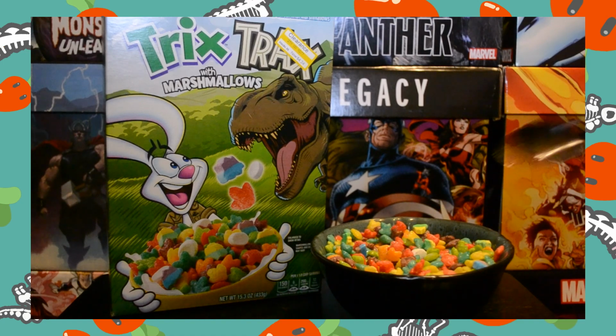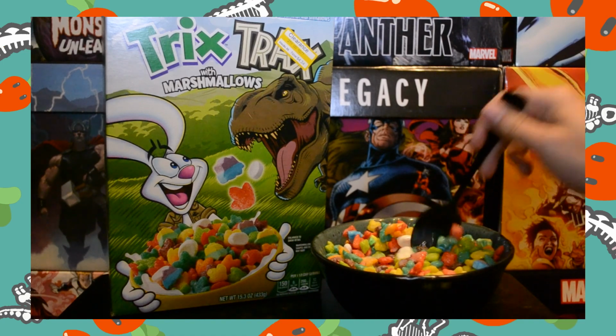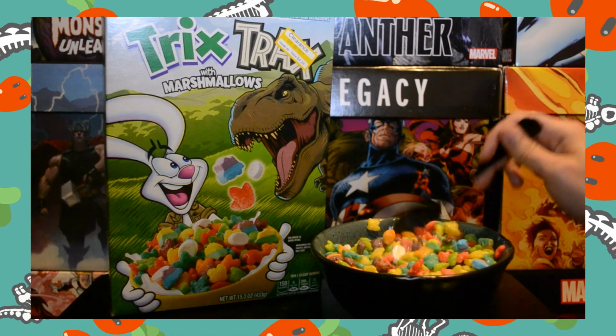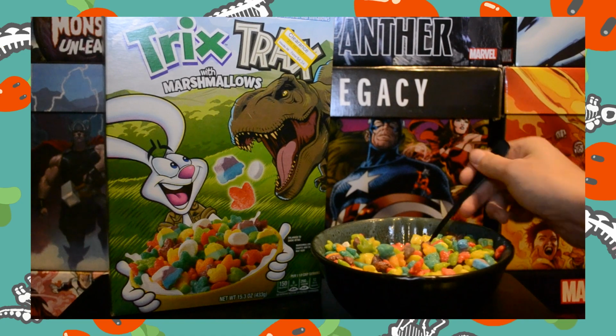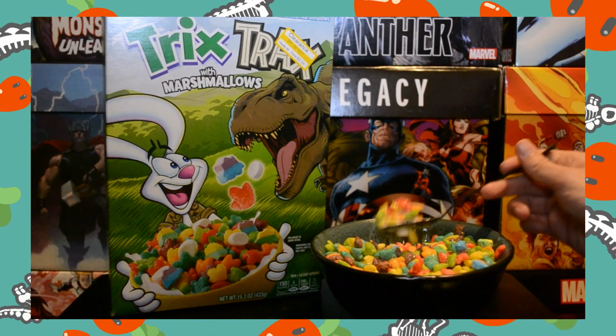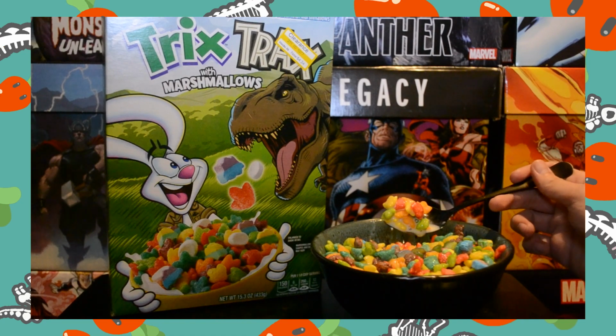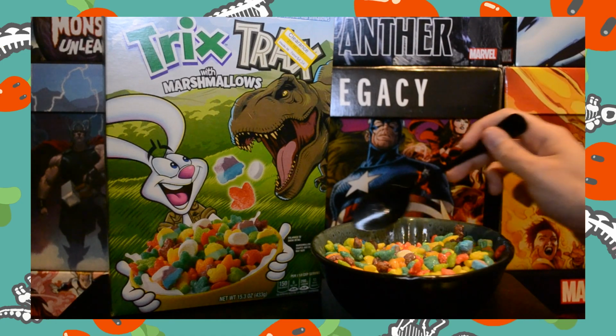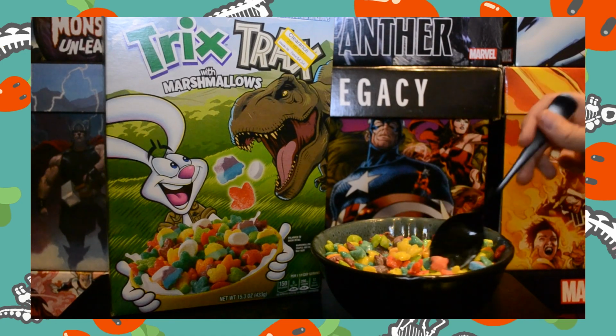I think if you're picking between Trix and you like Trix and you want to try this out, it's a definite try. I think you should definitely try this, especially if you're a Jurassic Park fan, Jurassic World fan, just for fun. You know what I mean? There's no downside here. I like the cereal. I think it's good. It's just not great.